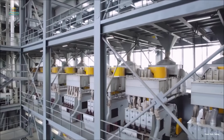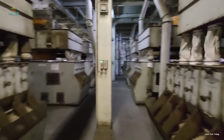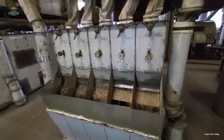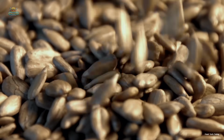To ensure optimal sorting efficiency, the screening system is designed with multiple layers of sieves, each with differently sized holes. This allows the sunflower seeds to be classified by size, completely removing the shells and any remaining impurities, making them ready for the next step in the process.